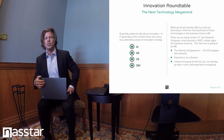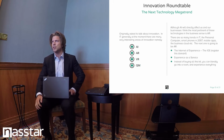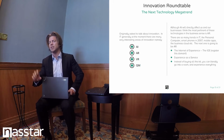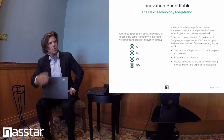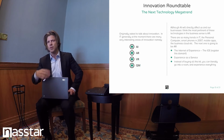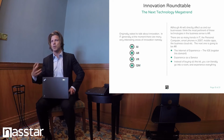The other was VR. I've got an Oculus here, the second version of Oculus, which you can try, which is virtual reality, great for gaming and for experiences. But again, I don't think it's going to be as popular or as useful as AR. I could have also mentioned Bitcoin or cryptocurrency and drones, all very new technology that's going to be a huge mega trend.